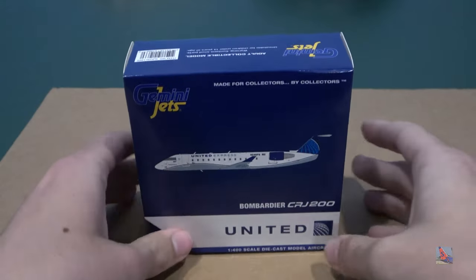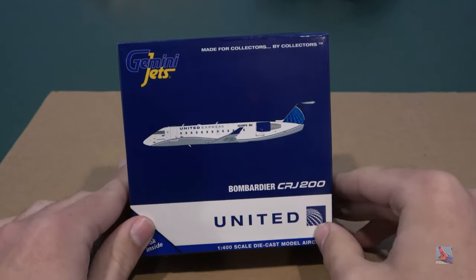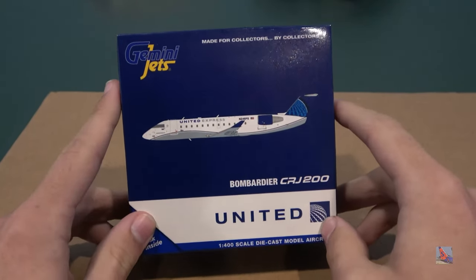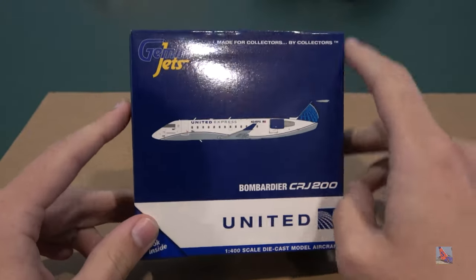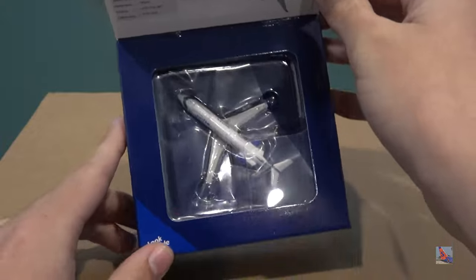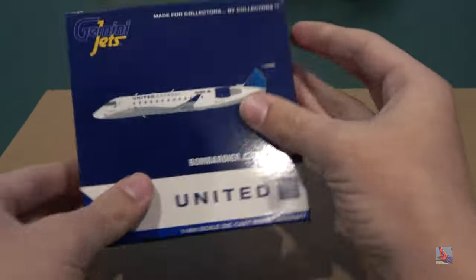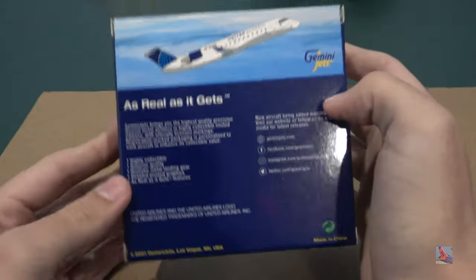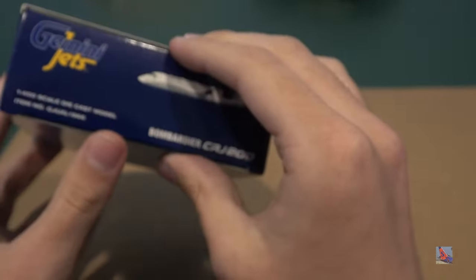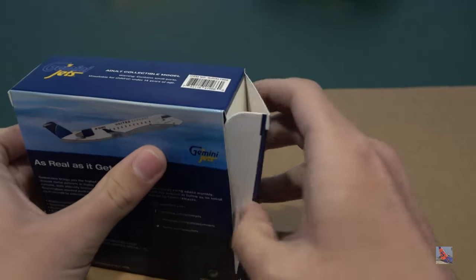All right, next up we have the United Express Bombardier Mitsubishi CRJ200 with the new Evo Blue colors. So I already have the Battleship Gray and the Continental Globe, so this will be the third overall in my collection. Flip it open. Thankfully, this one is not broken. So there is the aircraft info like usual. And then on the back, it is a 2021 release yet again, so usual Gemini Jets stuff. Item number on this one is GJUAL1966.